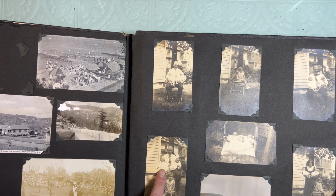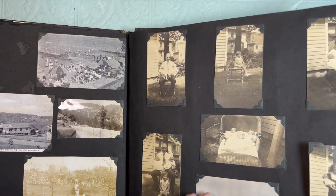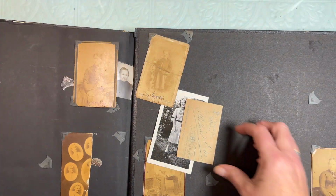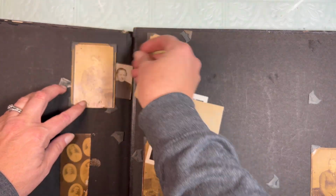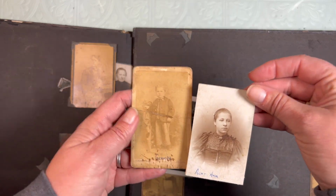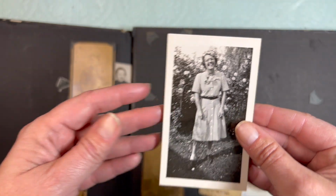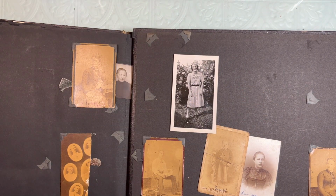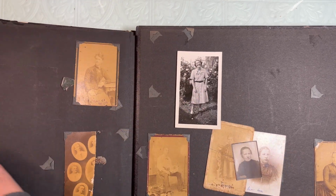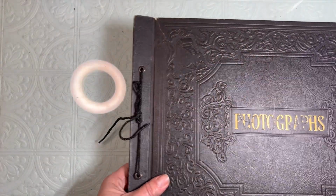Oh, somebody had twins. Oh, isn't that cute? Oh, these are all kind of coming out. Oh, she looks so happy. And that's the end of the book. I don't want these to get bent when I close it. And then we have one mystery box left.